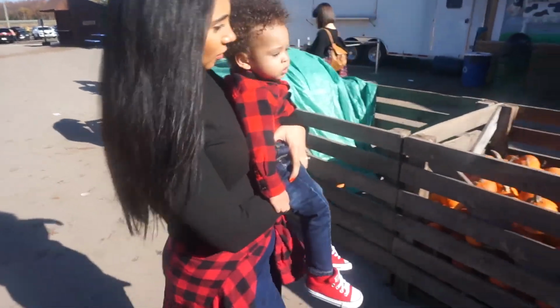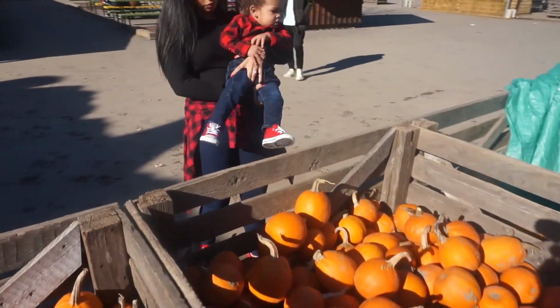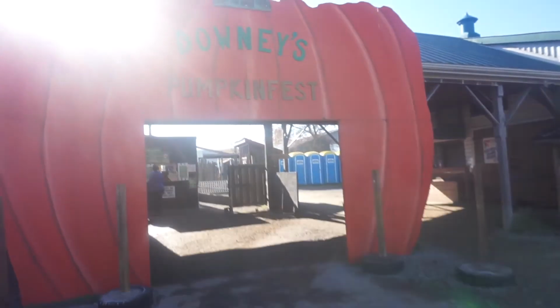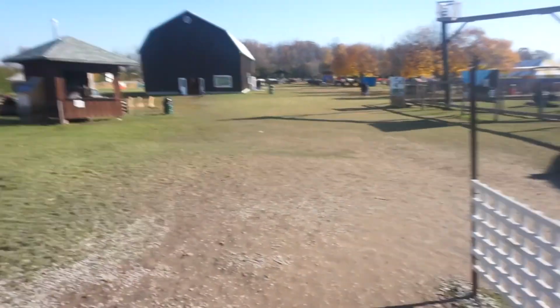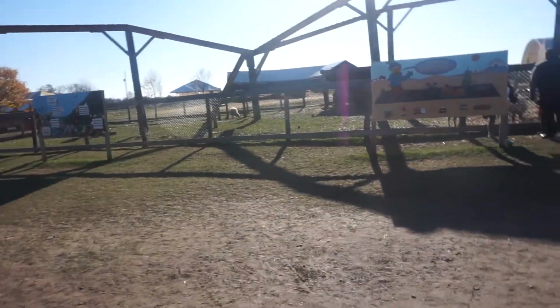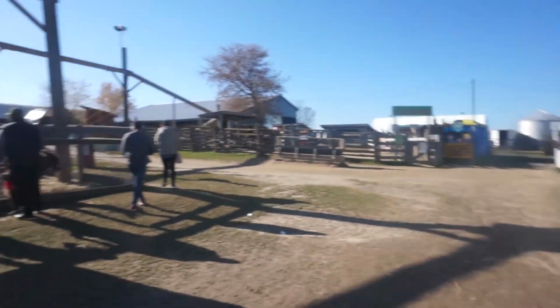Pumpkins. They're tiny ones. Oh, Kyson could get one of these. You want one of these, baby? Look, okay, we'll get one on the way out. Downey's Pumpkin Fest. Here we go. Hey, we got our wristbands. Wristband check. And now we're gonna explore. There's some animals. Let's go see the animals, Kyson. Wanna go see the animals? Okay, let's go.